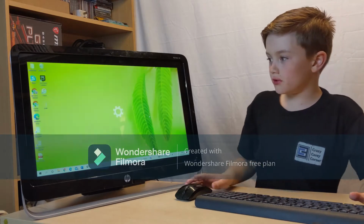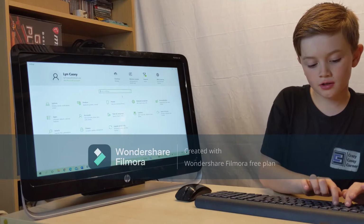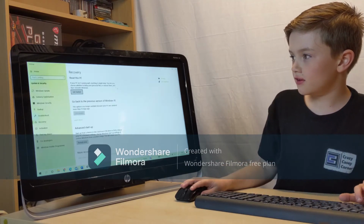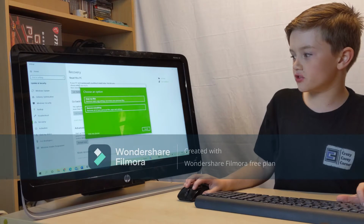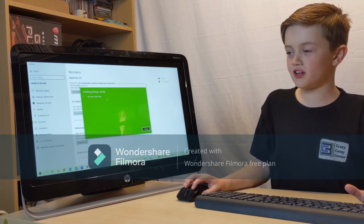First, you need to open the settings. Then you search up Reset. Then you can click on Get Started. Click Yes. And then choose Keep My Files. Then it starts getting ready.